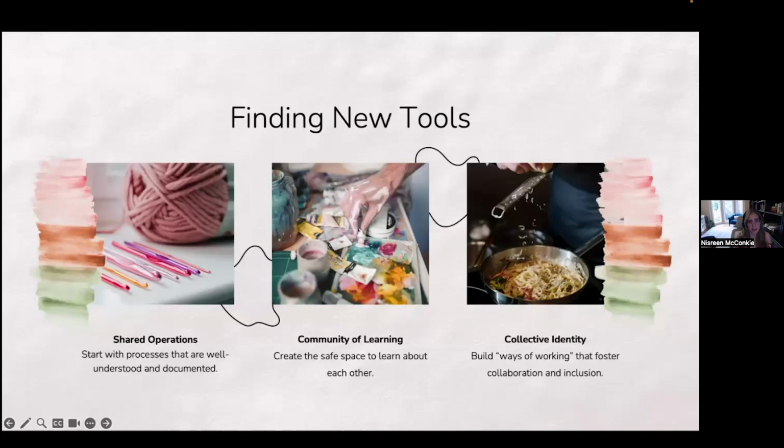So I find that there's a lot more comfort among researchers when you start with the brass tacks of operations. We can always find efficiencies in how we operate. So start with processes, start with recruitment, start by sharing panels, right? And then work with what's well understood and documented in your organization, because that creates a little bit of a safe space to start sharing our knowledge with each other without feeling on guard or vulnerable.